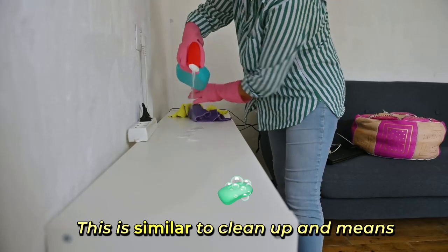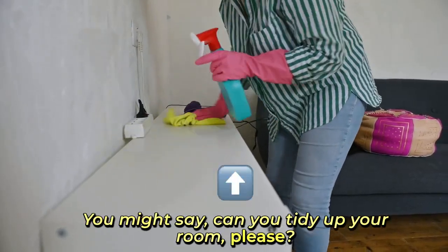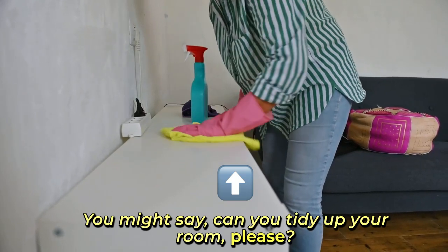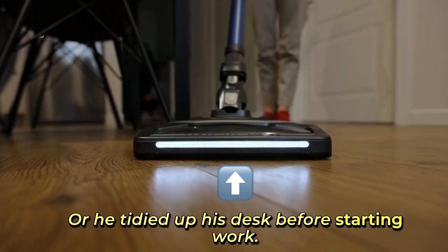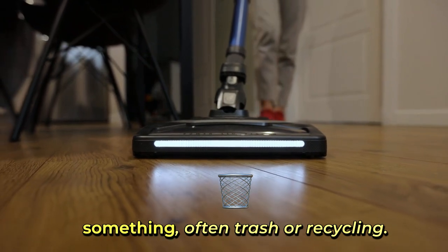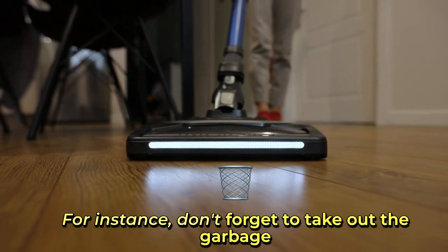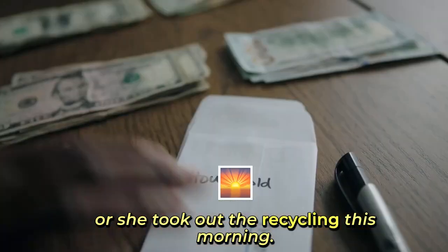This is similar to clean up and means to organize or put things in order. You might say, "Can you tidy up your room, please?" Or, "He tidied up his desk before starting work." Take out refers to removing something, often trash or recycling. For instance, don't forget to take out the garbage, or she took out the recycling this morning.